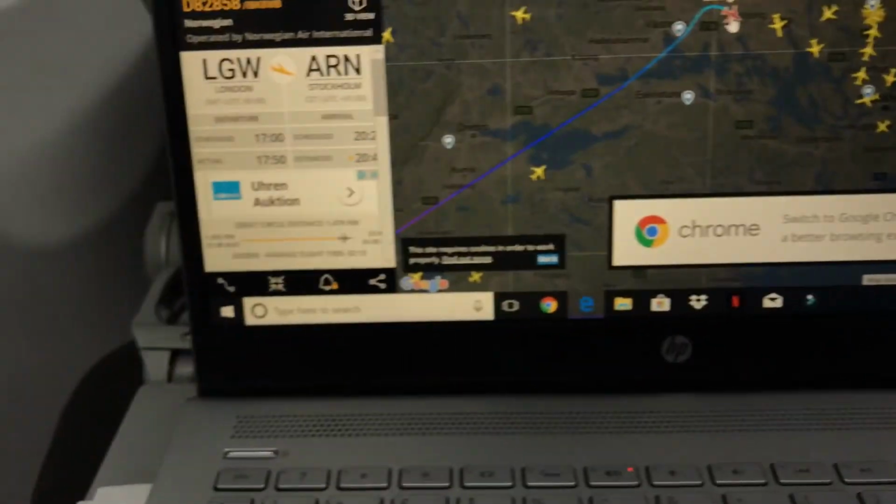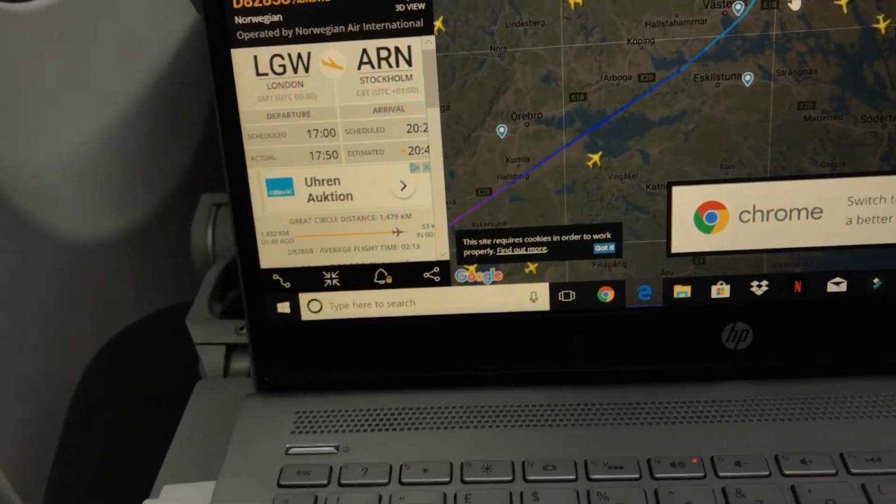Okay guys, so we're now making our descent into Stockholm Arlanda Airport. We should be landing in about 15 to 20 minutes, and the fasten seatbelt sign has just been switched on. We're now flying near Västerås or somewhere, so that's our plane. It's been a good flight so far.